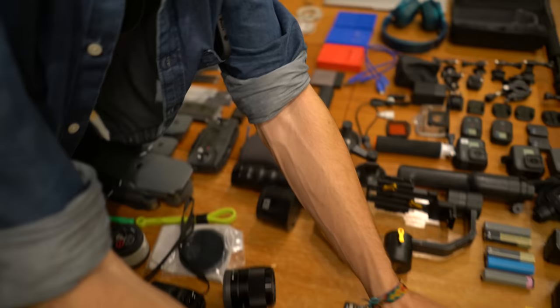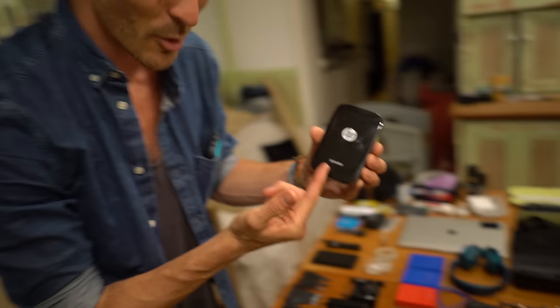Moving on, as I showed you before, the little pocket printer, which I'm really excited about using.